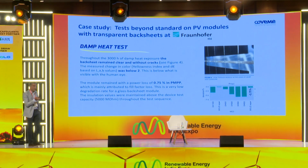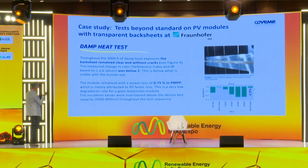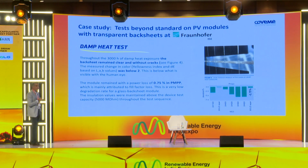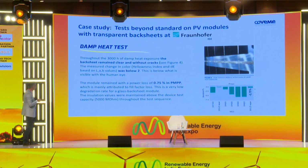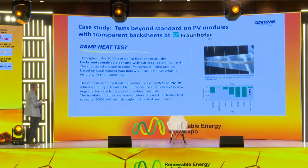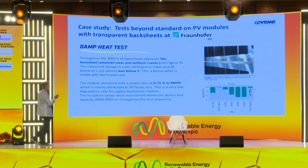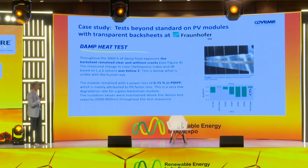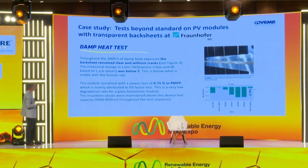What was the result? Damp heat test: after 3,000 hours, the backsheet was completely clear and without cracks. The yellow index, another parameter to check, was below 2 delta E. So this is below what the human eye can see. You can see the picture here. The backsheet is completely clear.